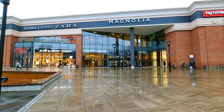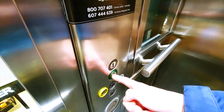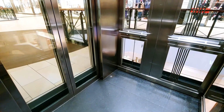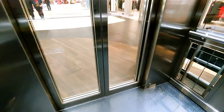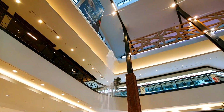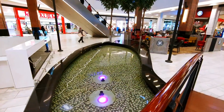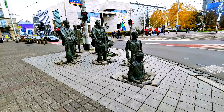And now I go along to the next shopping centre, which is Mongolia Park. This shopping centre is fairly nice. This has some Kone EcoDiscs. And this statue of people sinking into the ground is very interesting. I do not know what it represents, but it's quite thought-provoking.